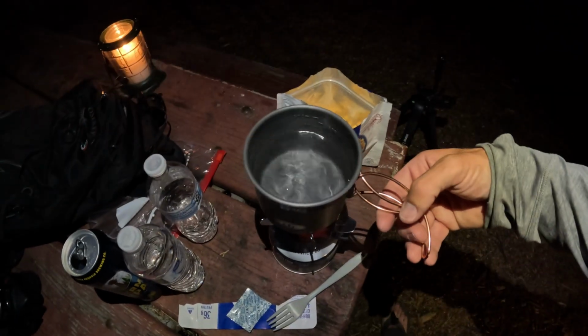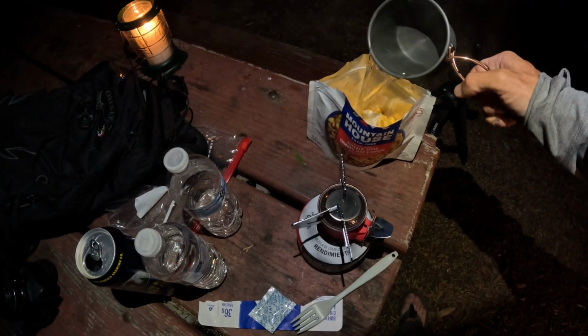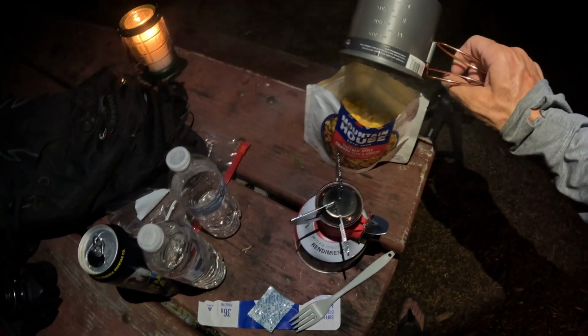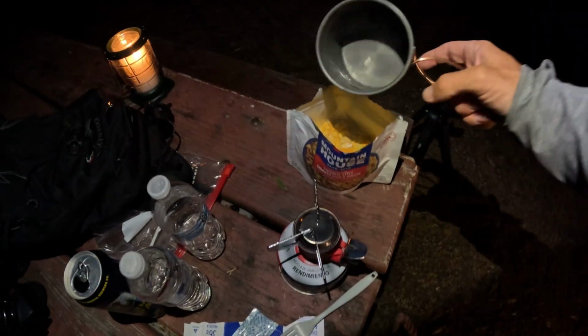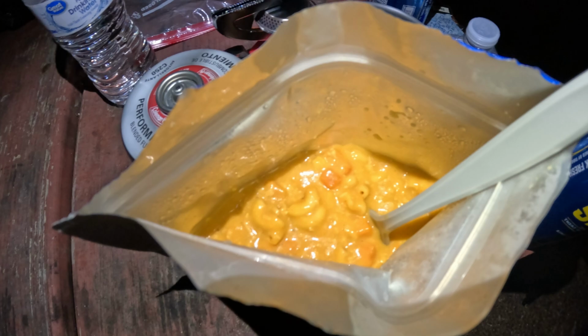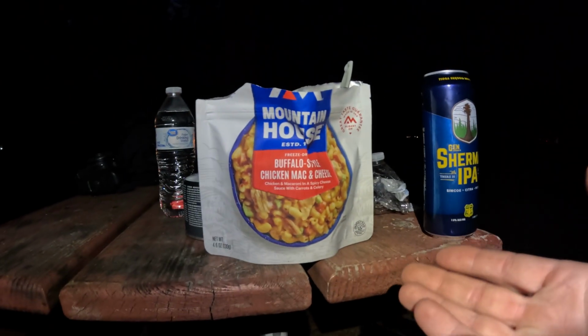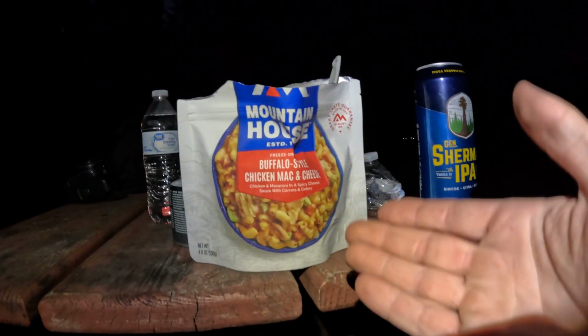After just about a couple of minutes, this water is boiling hot already. I'll add it into here, just like so. The food is just about ready, and I mean, that looks like mac and cheese to me. So, I mean, any other type of mac and cheese you would eat, that looks exactly like it.